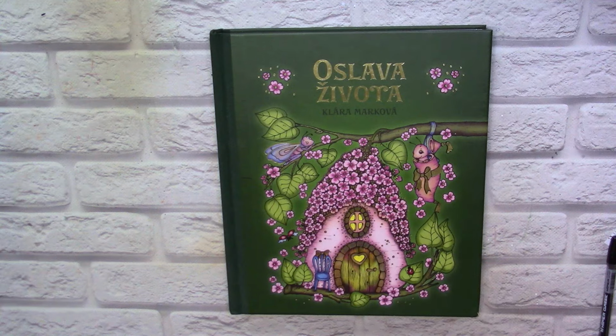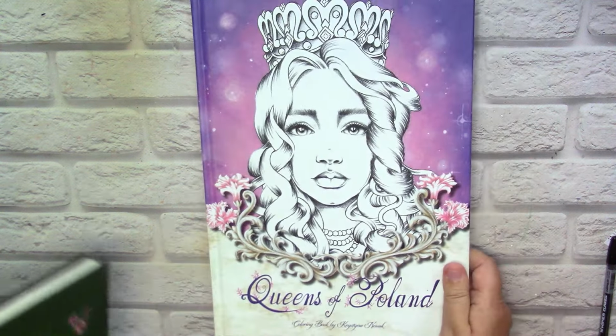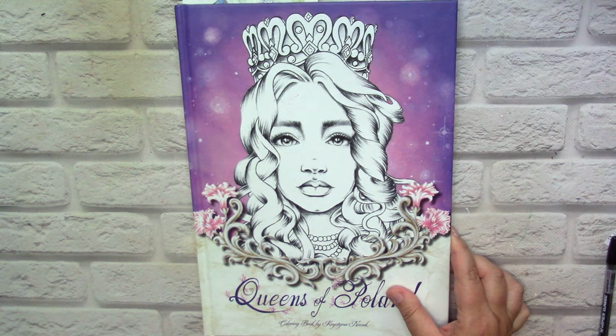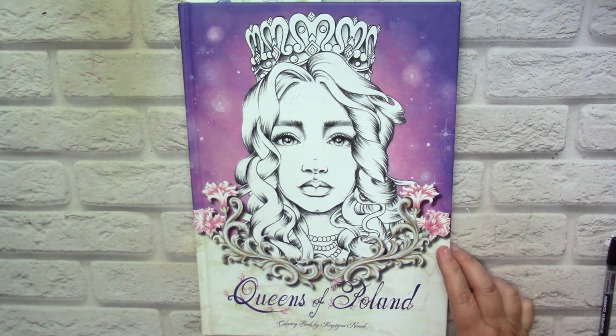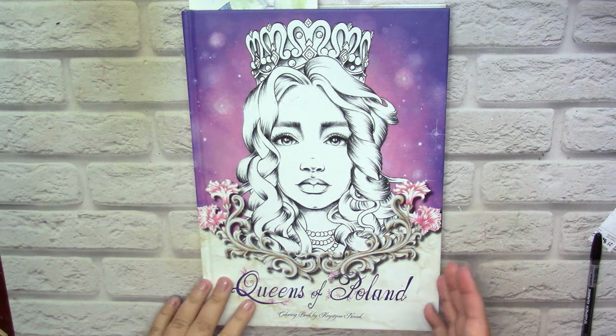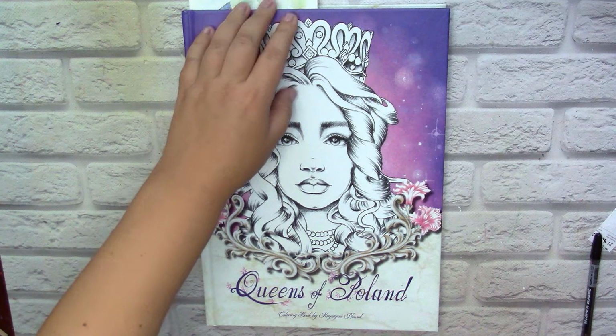I am not happy with the beginning of my coloring in Queens of Poland. Yes, I decided that maybe it's finally time. I looked properly at the size of the book and I realized that it's almost impossible to do picture with pencils. So I decided to use watercolors.